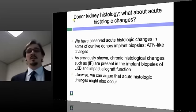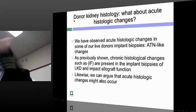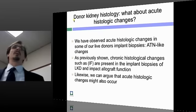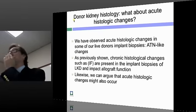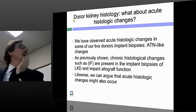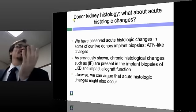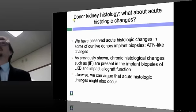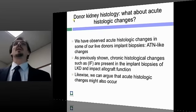So recently, looking at the patients, we report the implant biopsy on the recipient chart. And we do protocol biopsy. So I went back to look at the implant biopsy because it's good to know what the implant biopsy shows in order to understand what the protocol biopsy or any subsequent biopsy looks like. And I found that a few of these patients had ATN-like changes in the biopsy. Not surprising, the kidney is under ischemia time for some time. So it's not surprising to see that you can have some acute ATN.